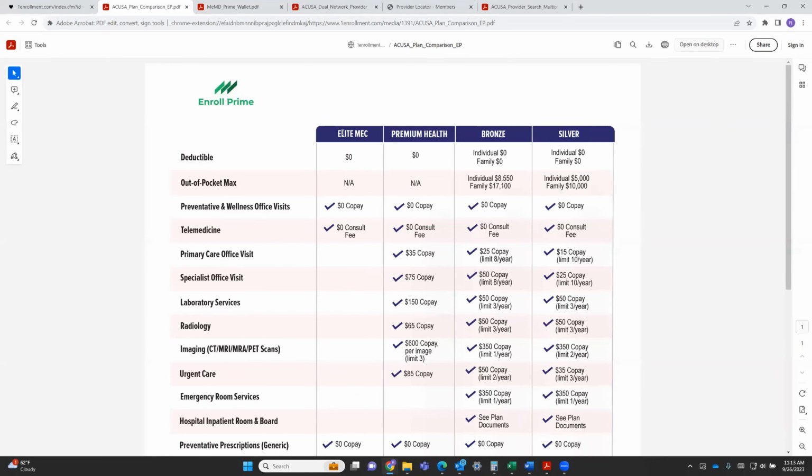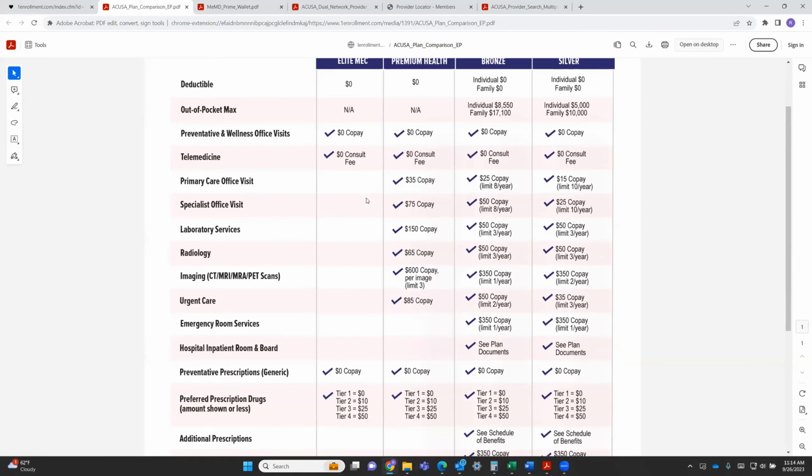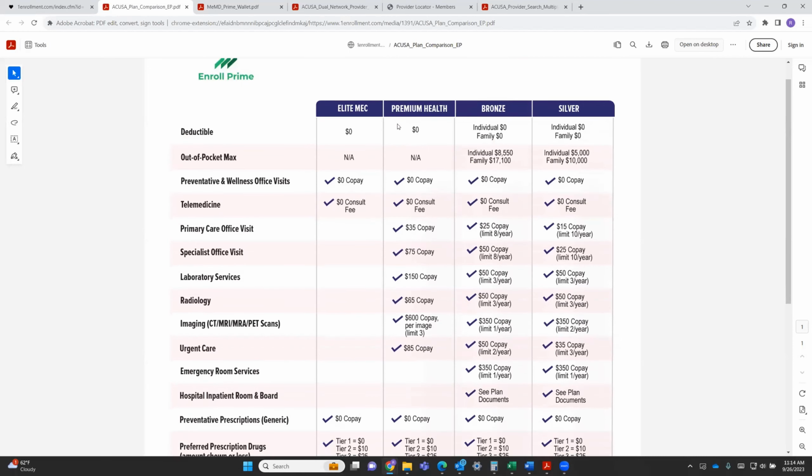So our Elite MEC, I'll start with that. Our Elite MEC is a basic wellness plan. The wellness plan is going to give that $0 copay physical 1 time per year, as well as the tiered benefits for prescription drugs. Wellness preventive medications are going to be a $0 copay. Then as we go up our ladder here, we get more and more robust.